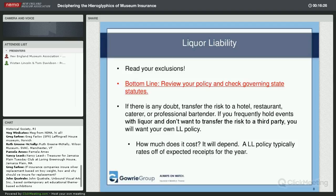One-day event policies, in my opinion, unless it's really a great revenue stream, are not really worth the money. Having an event policy with liquor liability, the minimum I've seen is $800 for the day. So if you think your receipts will exceed that and it'll be a profitable venture, then go ahead. But if you're going to host several events a year, you want to do the alcohol, you want your people to serve it, it would be best just to get a liquor liability policy.